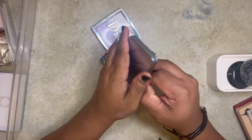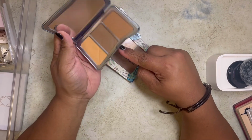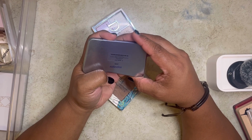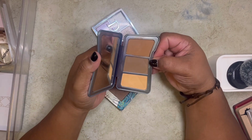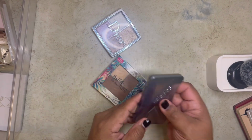This Kaleidos palette, like trio, I just use the two shades here to bronze and contour, and this packaging is all that. It's called the Kaleidos Symphony Contour Trio in Tan. It's such beautiful packaging too. Yeah, I'm gonna keep this around.